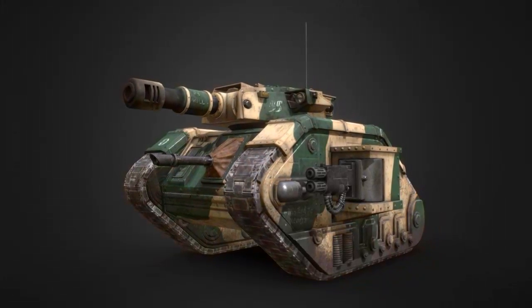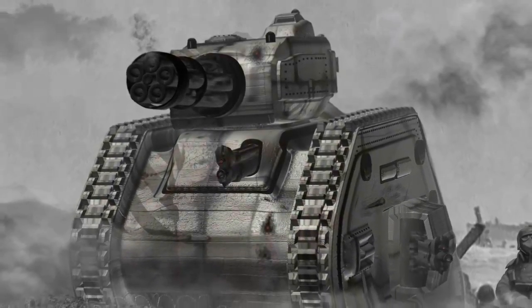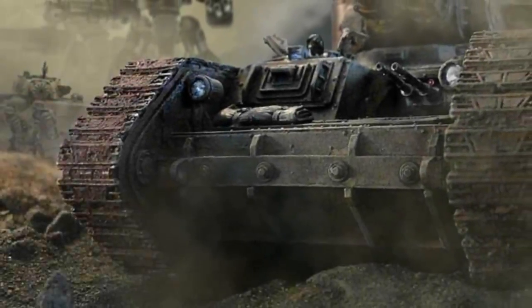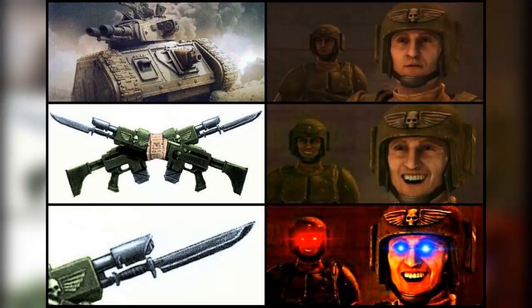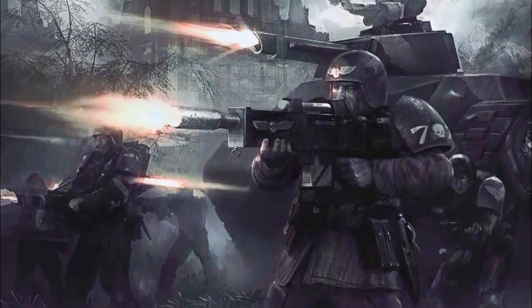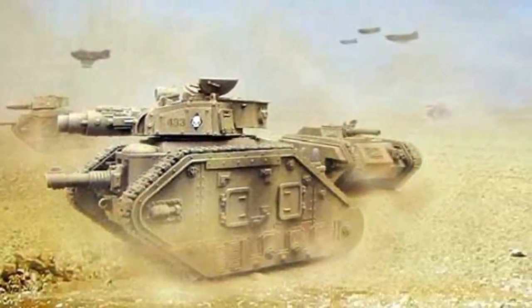The Leman Russ quickly became the mainstay of the Imperial Army at the time, because it was cheap, it was reliable, and contrary to popular belief, it was pretty good at what it did. Now in 40k, you'll notice that the Guard gets shit on a lot. They have the worst guns, the worst tech, the worst everything. People generally assume that the Guard is the worst faction, and it's a meme of, hey, they just throw copious amounts of people at you. This is half true. What do I mean by half true? Because half the Imperium does indeed operate like that. The other half, however, operates very, very, very effectively.